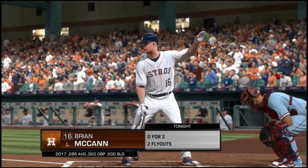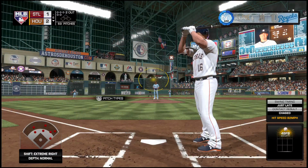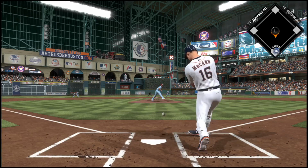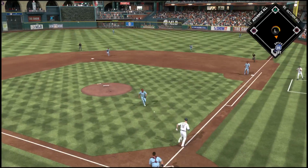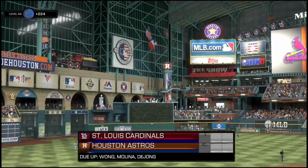Digging in to try it again. Brian McCann. 3rd trip to the plate for him here tonight. 0 for 2 at this point. A swinging bunt to the mound. Throw on to Carpenter gets him, and that ends the inning.